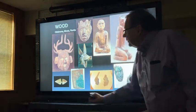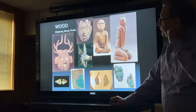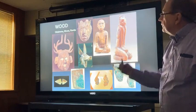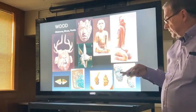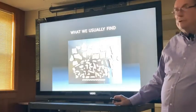This one came from the Powell Mound at the Cahokia site. It was an ear ornament. This one came from up in Fulton County, Illinois. Cedar, but you can still see some green staining, so it also had copper coating or sheet on it at one time. But this is what we usually find.